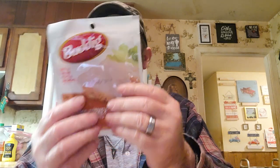One of them was this Buddig honey roasted turkey lunch meat. There's not much in it, but it was 79 cents. The coupon was for up to 99 cents. I've got another one too, but it doesn't expire till the 28th of March. So this was the one that was getting close.